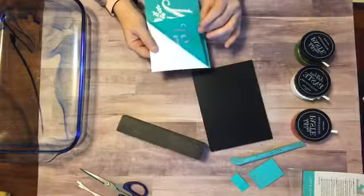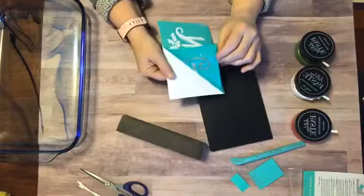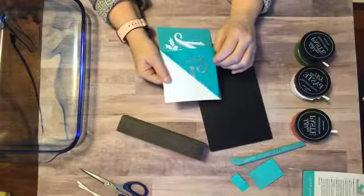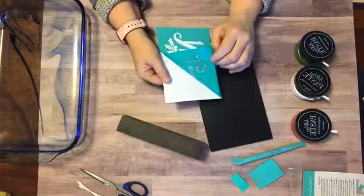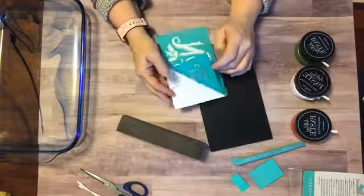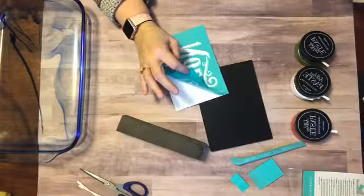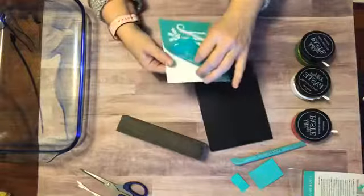It's one of the easiest products I have ever had the joy of working with, and I love sharing with people just how simple it is, especially those people who feel like they aren't crafty at all, because absolutely it is so fun to work with and so easy to be able to play with.